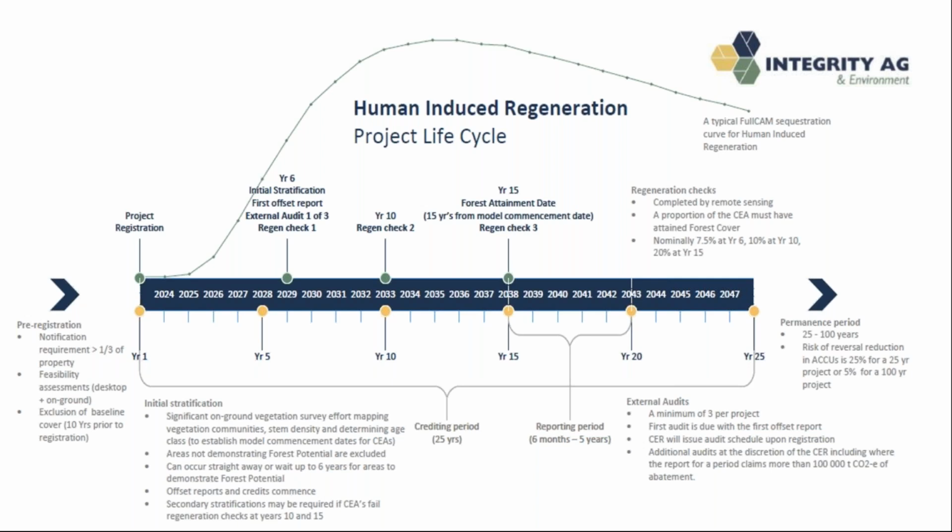In terms of external audits, the Clean Energy Regulator, once you register a project, will provide an audit program. There is a minimum of 3 per project, and there are some other audits required on the basis of thresholds. For example, if a particular reporting period claims more than 100,000 tonnes of CO2 equivalent, then an additional audit may be triggered. Those external audits are done to support the offsets and are an important piece of the integrity of the scheme.